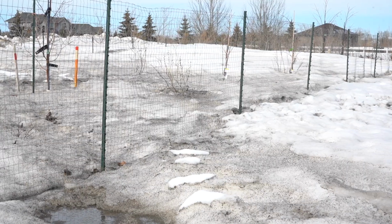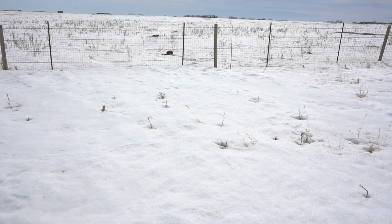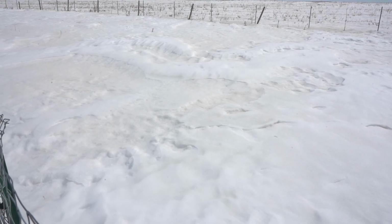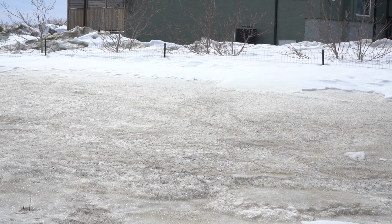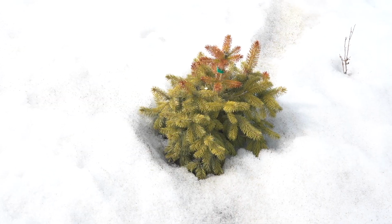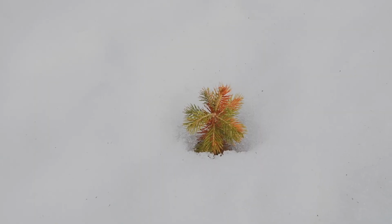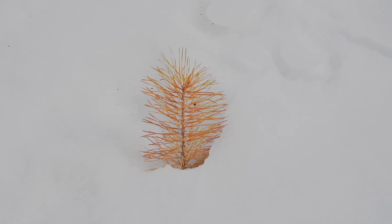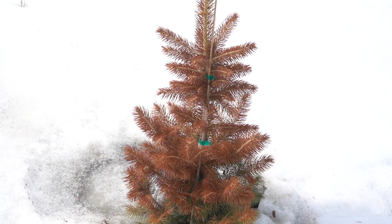The winter we had was definitely an abnormal one, as we got an absolute pile of snow. Everywhere you look around the yard, there's just tons and tons of snow, with 4-foot drifts in some places. And to make matters worse, it was especially cold, and that caused winter burn on a lot of my spruce trees, which is caused by frigid temperatures and the sun and/or the wind drying out the needles. Then because the ground is frozen, they can't take in any more water, so they end up looking like this.